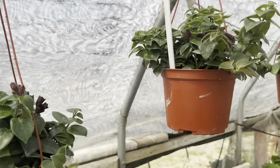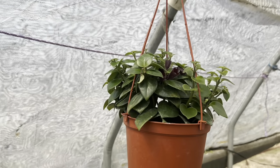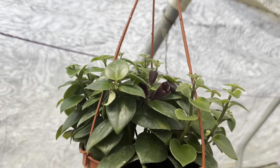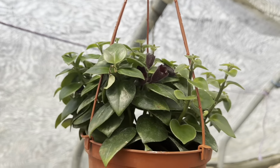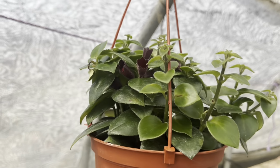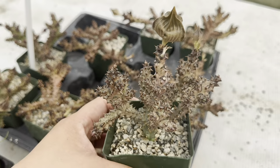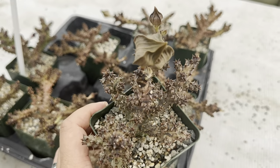I also love these Aeschynanthus Mona Lisas, also known as the lipstick plant, the Mona Lisa lipstick plant. The leaves are really pretty. It's blooming. These are $15 each. You know, we gotta check out the cacti and succulent greenhouse.